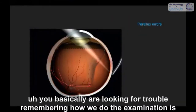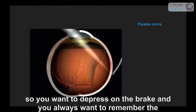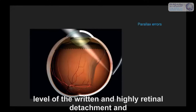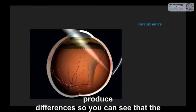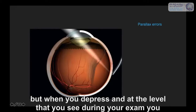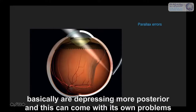Remembering how we do the examination is very important. So you want to depress on the break, and you always want to remember the parallax phenomenon, where the difference in level of the high retinal detachment and the sclera can sometimes produce differences. So you can see that the break here is at this level, but when you depress, you are basically depressing more posteriorly than the level you see during your exam. And this can come with its own problems.